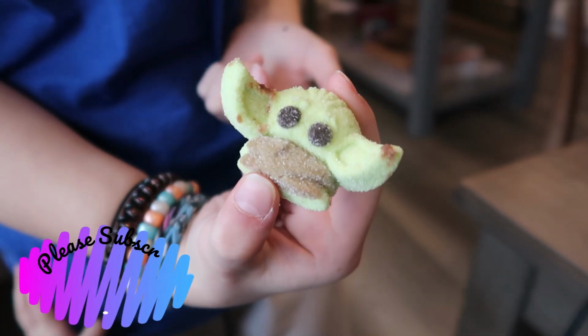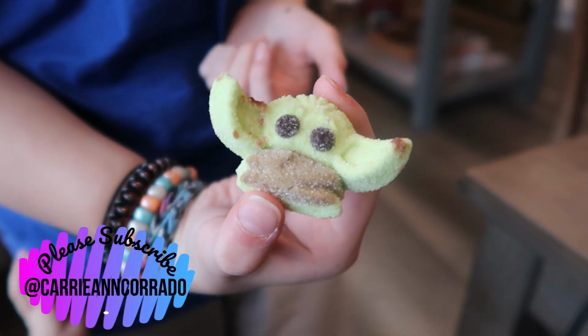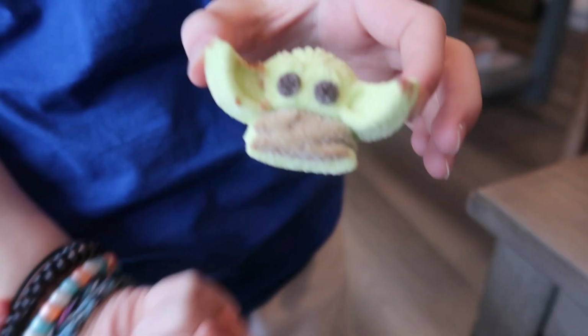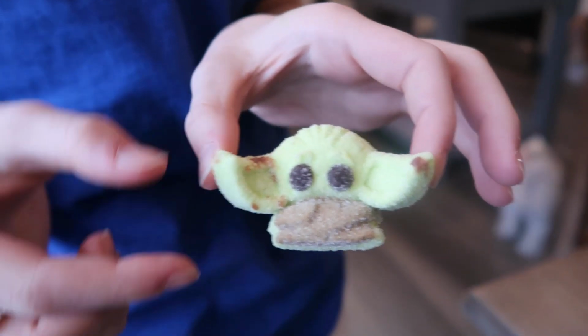Right, so the kids got different hot chocolate bombs for St. Nick's Day, and Riley got Baby Yoda, and this is the little marshmallow that is in hers. It's so cute.